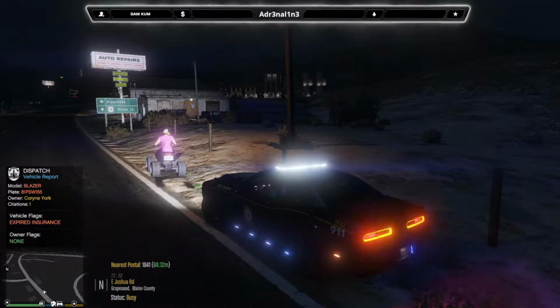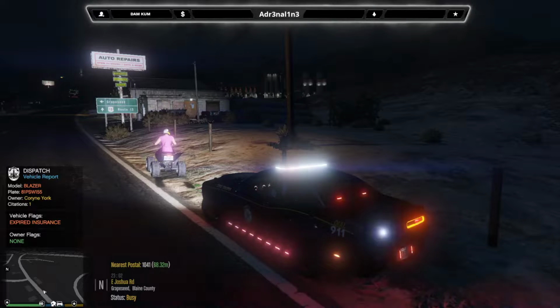Target license plate 81 Paul Sam William 155. A traffic violation. Expired insurance.